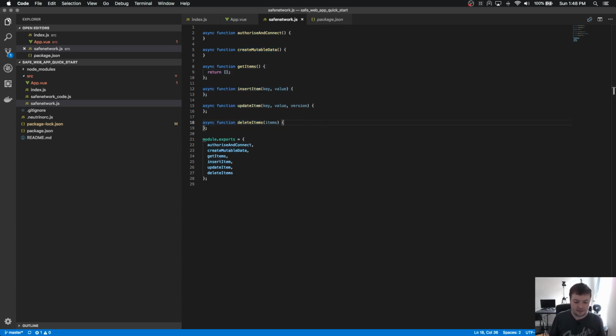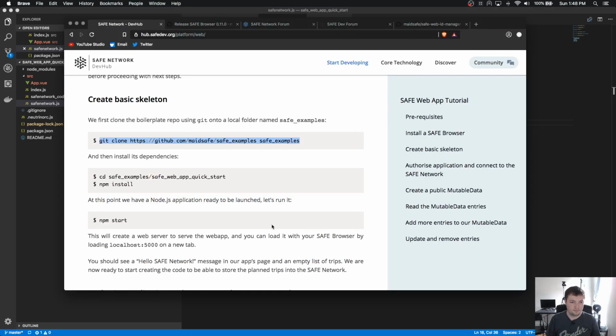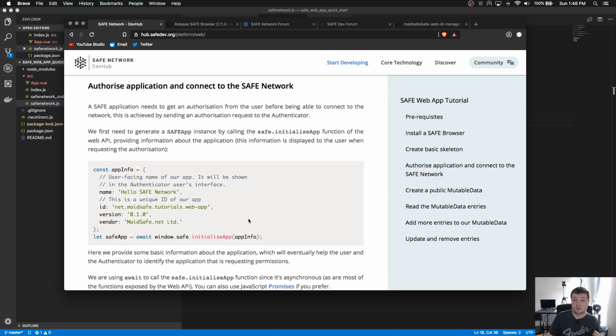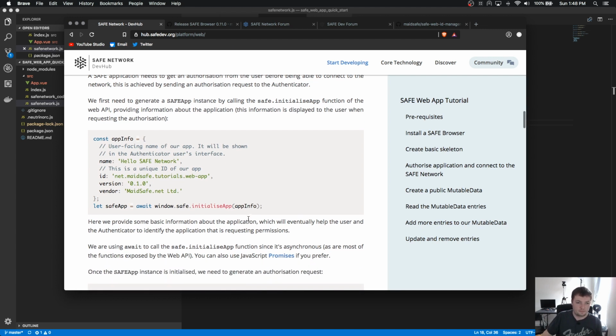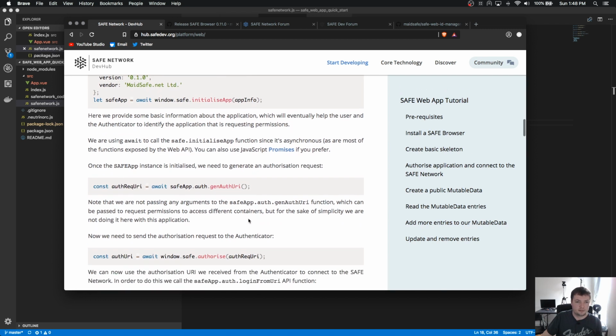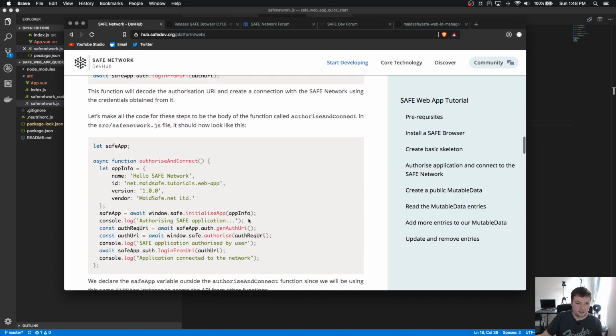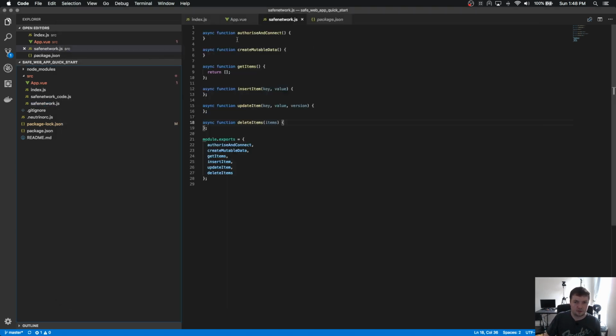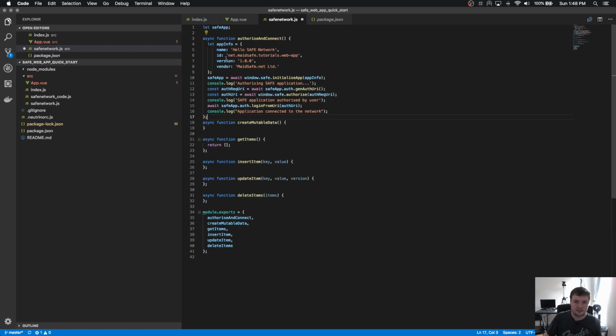So let's go ahead and get our tutorial back on screen here, and things look good. So basically what we need to do first is authorize this application's access to the safe network. So let's take a look at what's going on here, and we can break this down. We will copy this code here, and we will be replacing our authorize and connect routine.